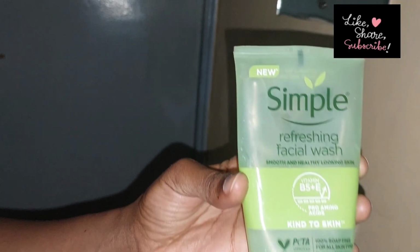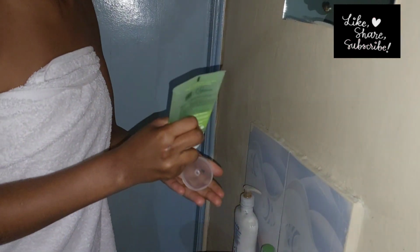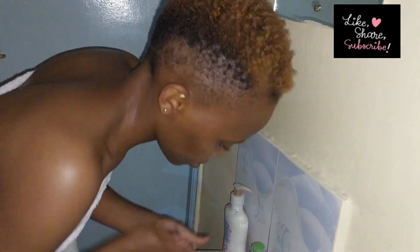Yes. On to my skincare routine, and I use simple products. Here I'm just using the simple face wash to clean my face. Yes, it leaves my face feeling cleaner and smoother.